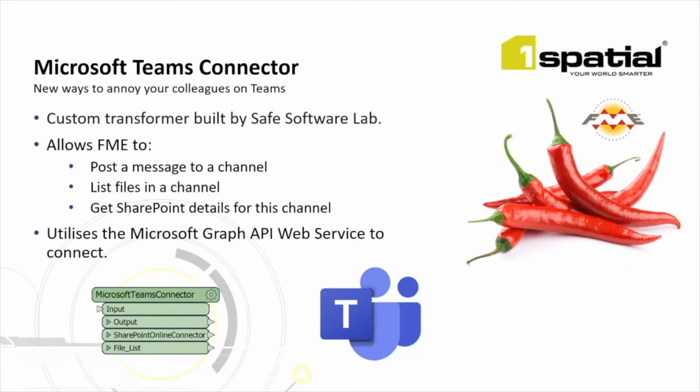The last transformer that we're going to look at on this topic of new connectors is actually a custom transformer. So going a little different direction here, which is the Microsoft Teams connector, which has been getting a bit of attention. Now, as mentioned, this is a custom transformer, and it's actually built by the Safe Software Lab. It allows FME to post messages to a channel, list files in a channel, and get SharePoint details for a channel. It makes use of Microsoft's Graph API to connect, which can be downloaded as a web service for FME Server. It doesn't come out of the box, but it can be downloaded just by going to the web connections page and selecting Managed Services to download it from the FME Hub.